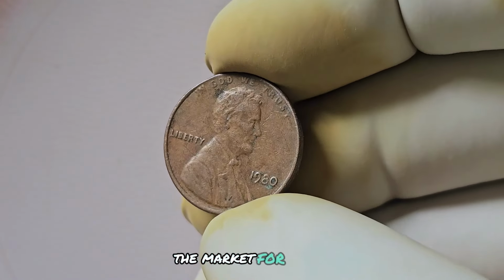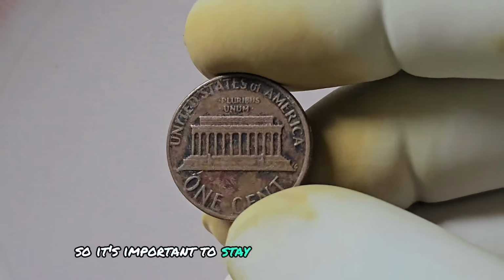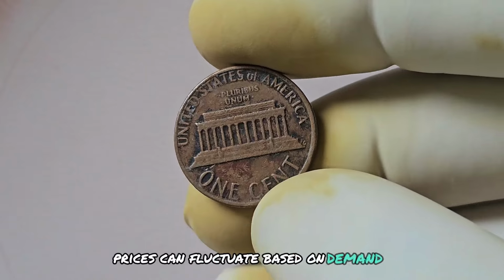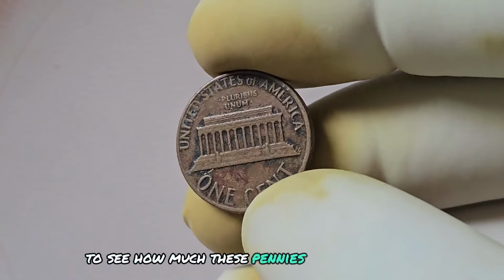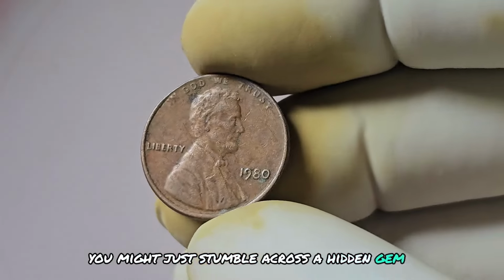The market for rare and valuable coins is constantly evolving, so it's important to stay informed on the latest trends. Prices can fluctuate based on demand, so it's worth keeping an eye on auctions and sales to see how much these pennies are going for. And who knows, you might just stumble across a hidden gem in your own collection.